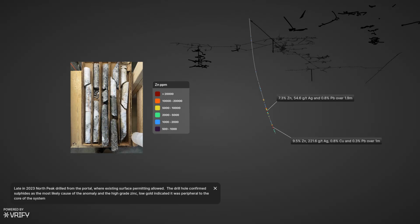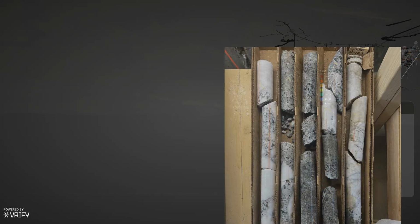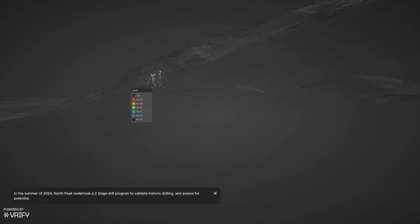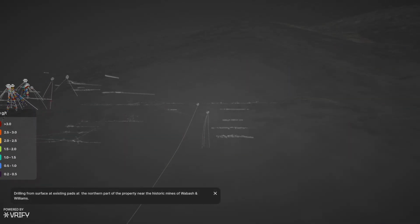The drill hole confirmed sulfides as the most likely cause of the anomaly, and the high-grade zinc, low gold indicate it was peripheral to the core of the system. In the summer of 2024, North Peak undertook a 2-stage drill program to validate historic drilling and assess for potential.